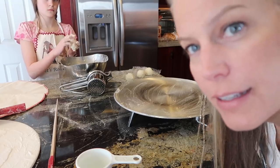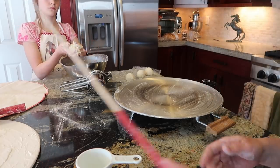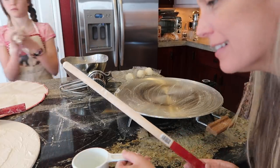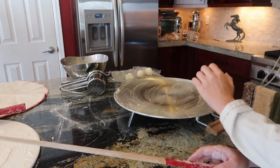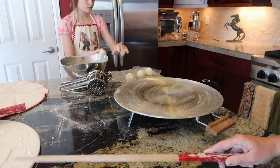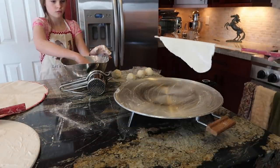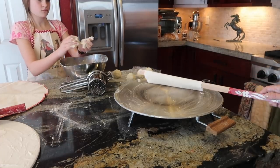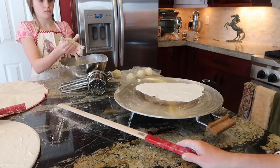I'm seriously getting flour all over my camera. That's another thing with making lefse, you gotta be prepared to get messy. This is really hot right now, about 375 degrees. I'm gonna pick up that piece of lefse again, and I just roll it on. I don't put any oil on the skillet at all. It won't stick, trust me.